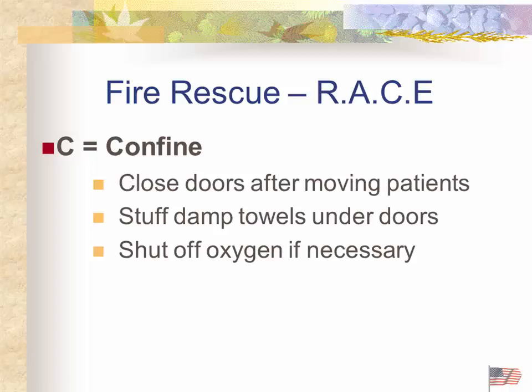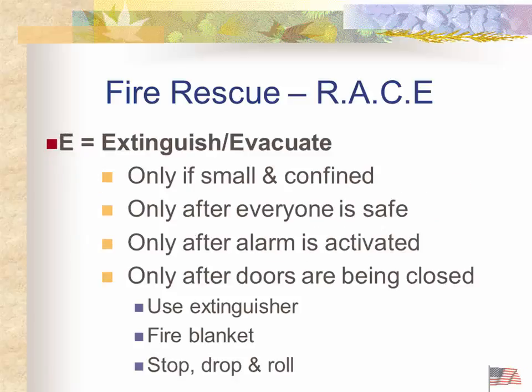You can use damp towels under the doors or at the base of the door. And if there's oxygen present, obviously shut that off if possible. And lastly, the E is for extinguish or evacuate. You only want to do that if it's small and confined, after everyone's saved, after the alarm's been activated and the doors are closed. And we know the fire extinguisher, and like I said, we have a fire blanket here in the lab itself.